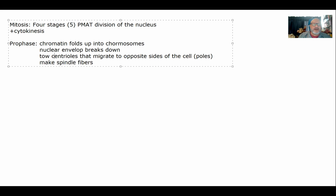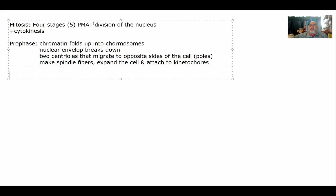And what do those spindle fibers do? They stretch the cell out. But what's the other thing that those spindle fibers do? Well, they're not going to pull them apart yet, but you got the right idea. They're going to connect to the chromosomes. Excellent. Connect to the kinetochores. So a whole lot going on in prophase, which is why they've started talking about early prophase and late prophase, and even dividing prophase into prophase and prometaphase, because there's a lot going on there.